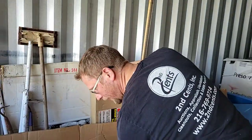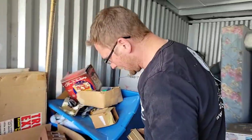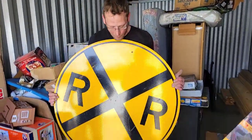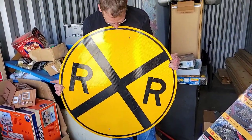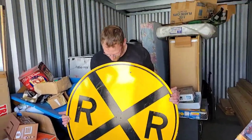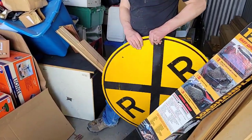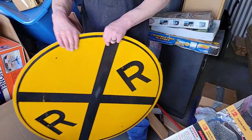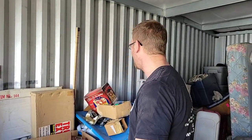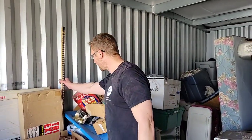So obviously he has this train stuff, the big train tunnel, means he must have trains! Woo, woo! Look at that. Now that's a railroad crossing sign. That looks legit, huh? I wish it was a really old one. That was an unexpected surprise. Just like this is an unexpected surprise. And man, what else are we gonna find in here? I see this is for little trains.